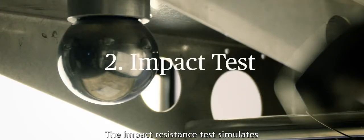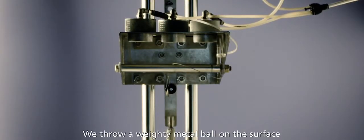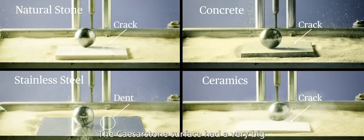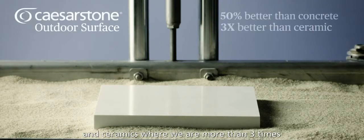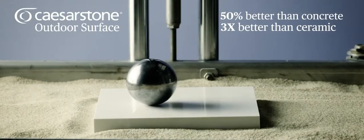The impact-resistance test simulates the impact of a heavy object on the outdoor kitchen surface. We throw a weighty metal ball on the surface to see how much impact the surface can endure before it breaks. The Caesarstone surface had a very big advantage over natural stone and concrete, where we are 50% better, and ceramics, where we are more than 3 times better, and other brittle materials.